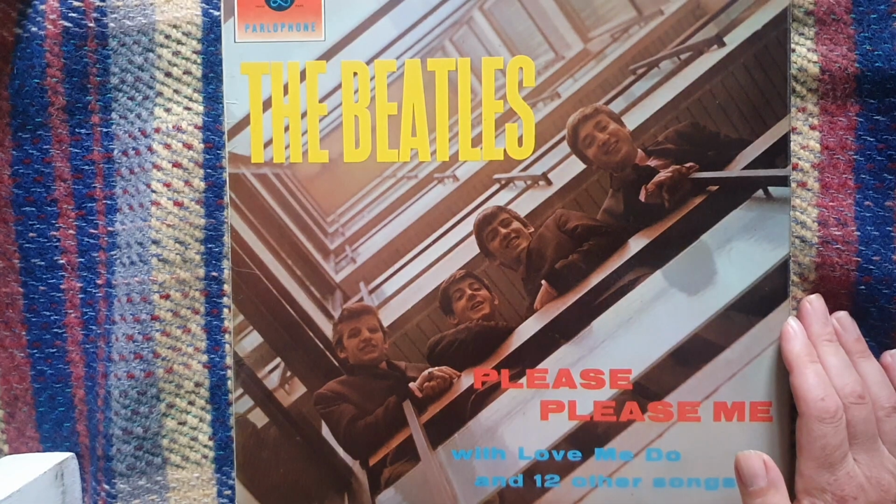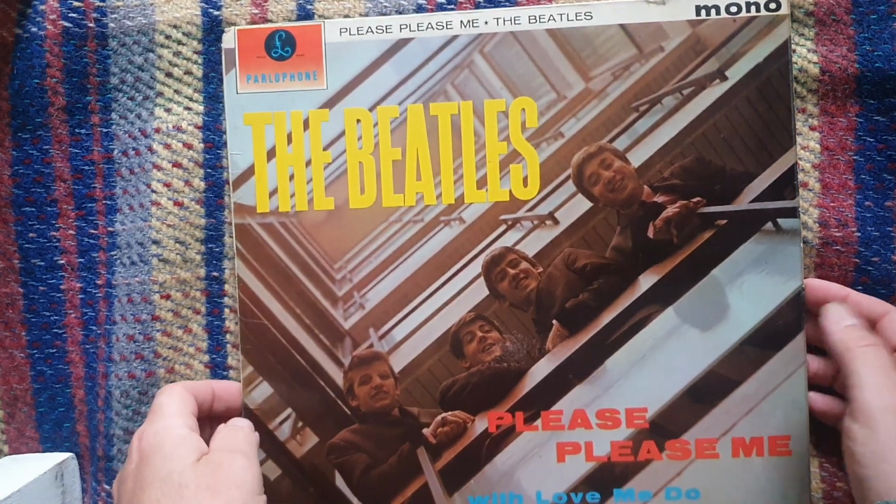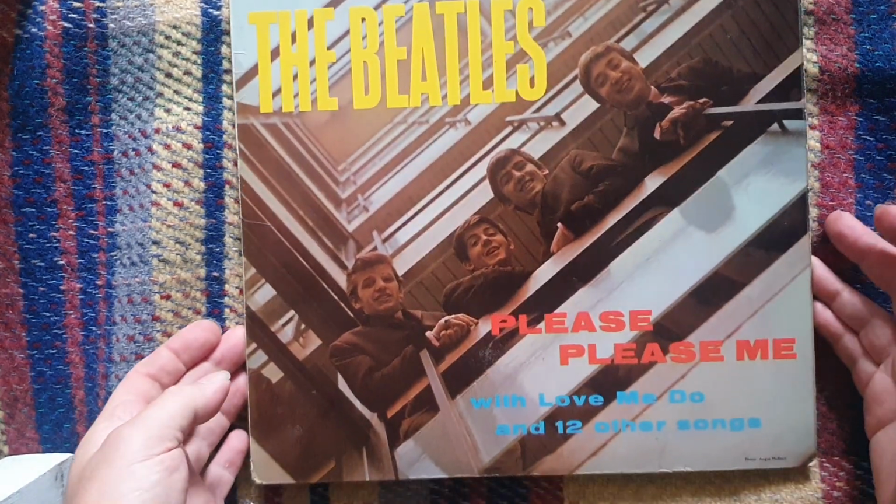So without further ado, firstly, I'm going to show you the car boot finds. So bear with me whilst I set my camera up. So yes, you did hear that right. I got 5 1960s Beatles records for 45 quid last weekend.